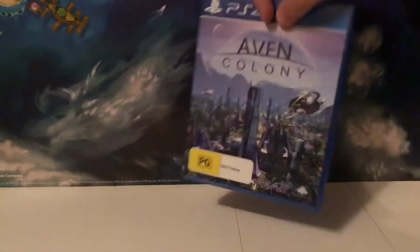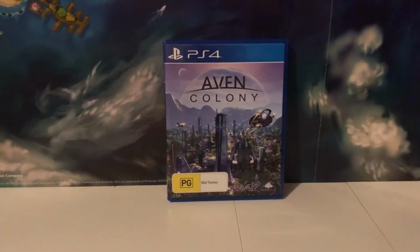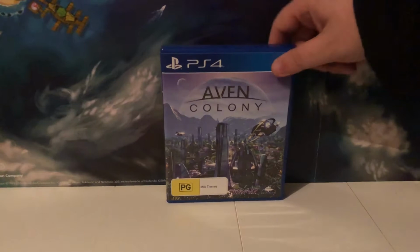Get this. Forget Cities Skylines and stuff. Cities Skylines is based on the real world, our world, humans and so on. And so is Avon Colony, but in Avon Colony you're in another world, trying to rebuild human colonies, and it's more of a futuristic style than the modern style that Cities Skylines has, and I just prefer this so much more.